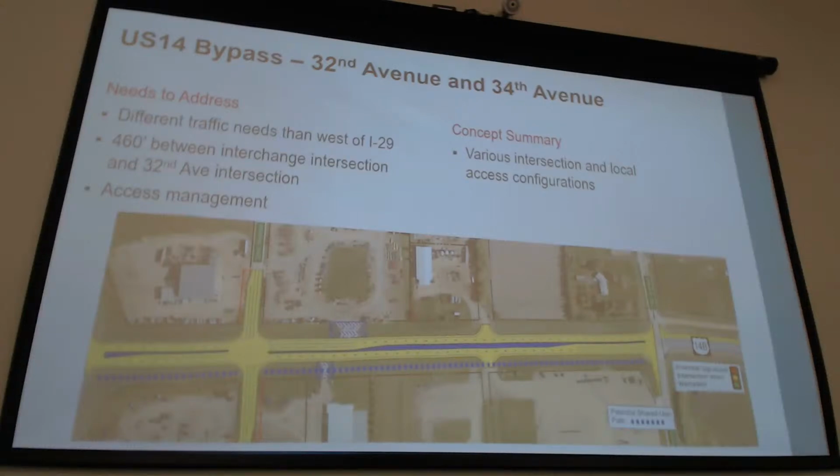Similarly, as mentioned before, the 460 feet separation between the interchange and 32nd Avenue. Some of these concepts reflect scenarios where we're looking to address that distance here on the corridor instead of at the interchange. And some of the concepts also reflect some of the access management. So this first one is more reflective that if there are adjustments at the interchange, we can achieve the 660 feet. And this one shows 32nd Avenue full access as well as 34th Avenue full access.